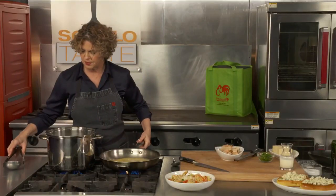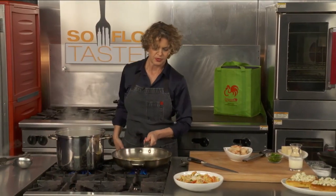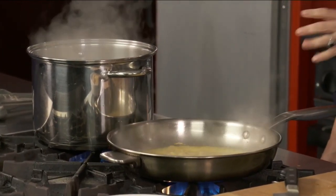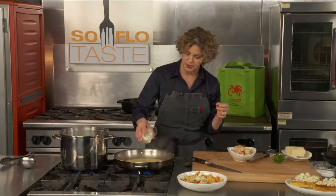And let's check our pasta. Our pasta is nearly done. And this is reducing beautifully because of the water from the pasta. It's really taking on a beautiful, thicker stage. Add a little bit of heavy cream.